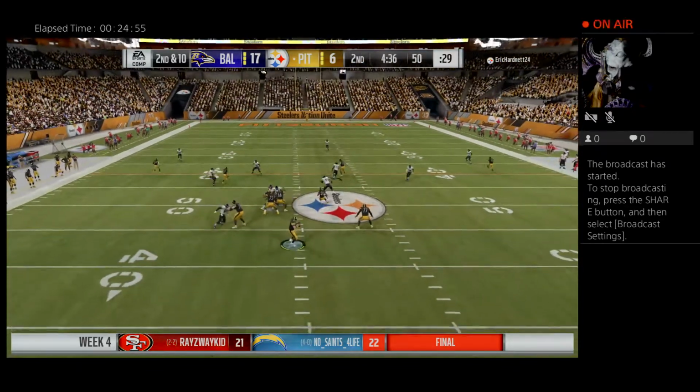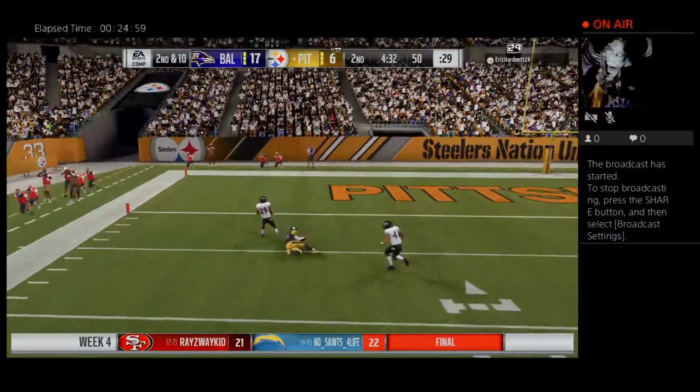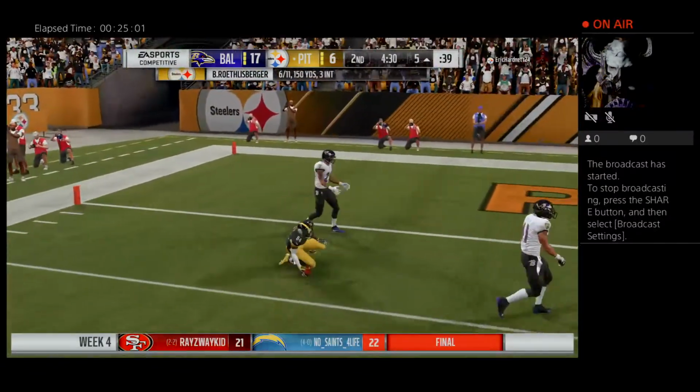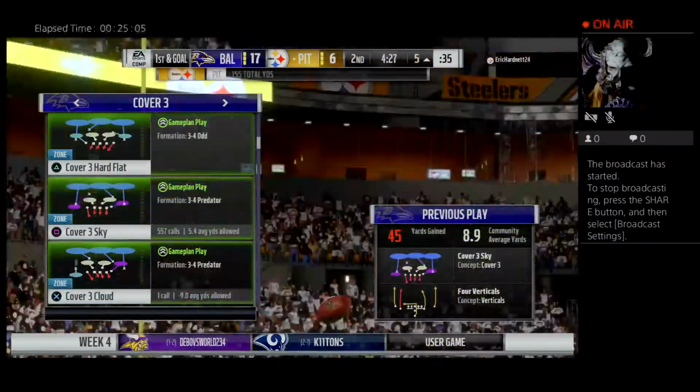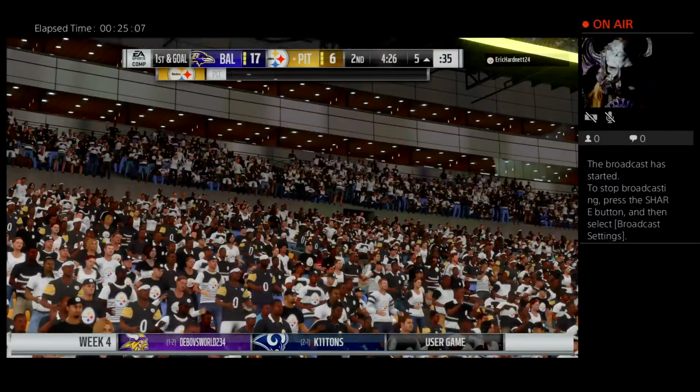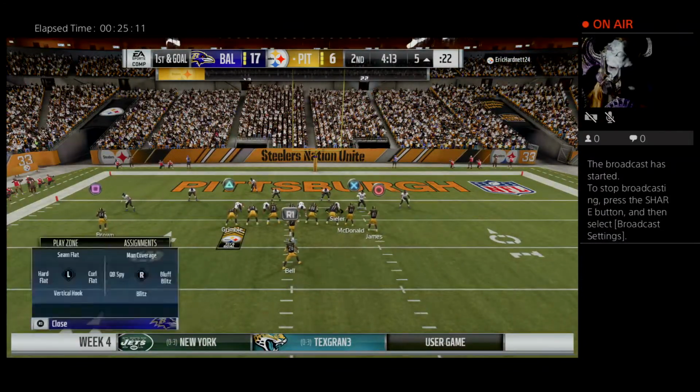From midfield now, here's Roethlisberger. He's going deep for Brown. And this is taken in at the 5. It's a big play. Roethlisberger to Brown. 45 yards. Well, even after all those interceptions, he's not deterred, still confident to go deep at work there.